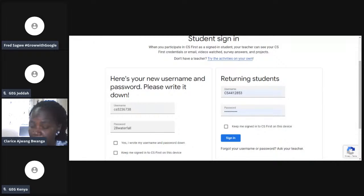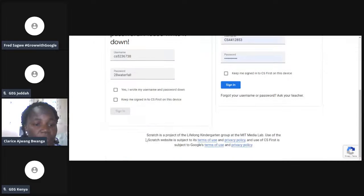Just as when we are teaching people about security, you forget your username and your password, forget about your account. So this is something that is very important. And even if you have joined a class as a new student, make sure, and that's why you find here it's really telling you, you see the sign-in is deactivated. If you want to make sure, you are telling them you have already written the password, like mine, I've already written that one, and you have already also written your username. CS, like mine is CS 52 36 73 and 8, and then my password is 28 waterfall.